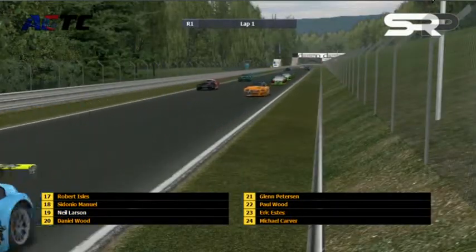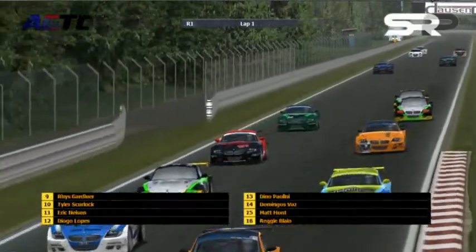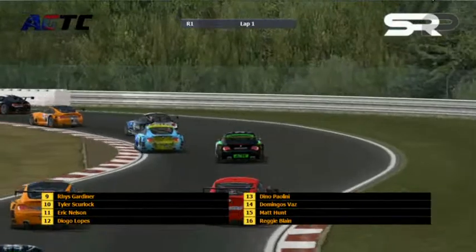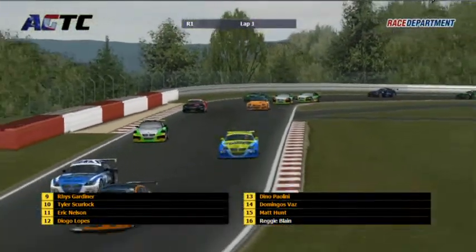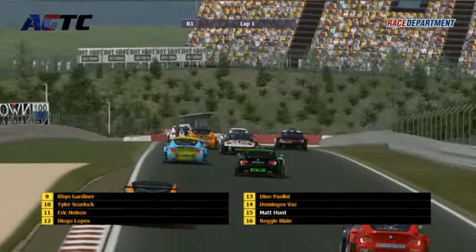Ben Peterson, Daniel Wood, Neil Larson as well. A couple of drivers who come across from Race to Play. It's nice they've done so as well, of course. There's Richard Blaine, 16th position for Bonacord Racing. Blue and green as well, as per usual.